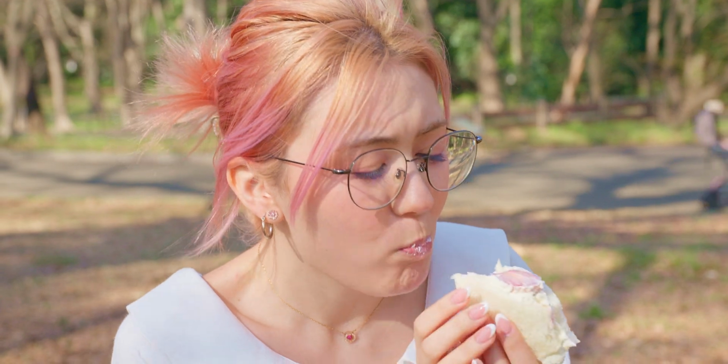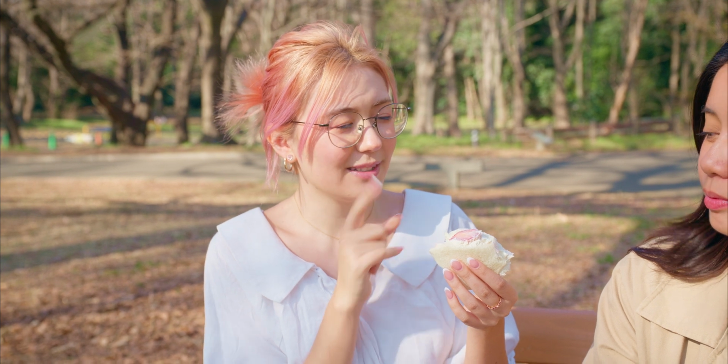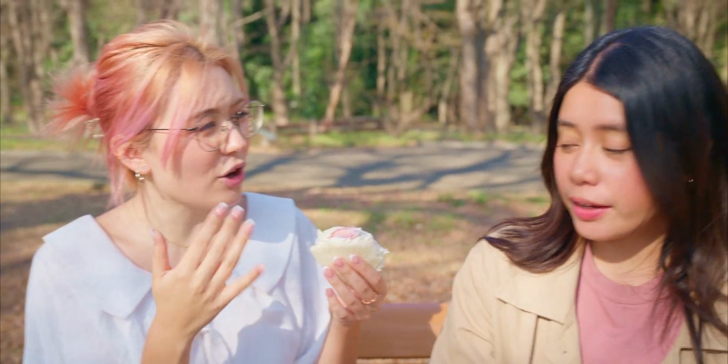The mango was crazy better. But I really like the flavor of the strawberry with this one. It's sweeter, but not overpowering sweet. It complements everything. Everything just goes together really well. It probably is the best out of the three strawberry sandwiches.